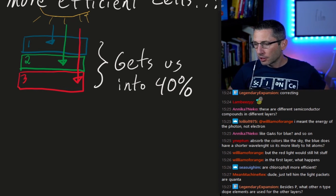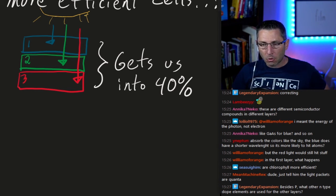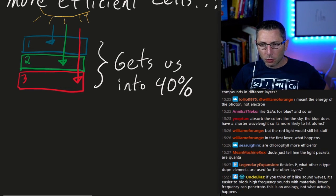So you can have basically anything. Arsenic, antimony can be used, or you can have larger composites of different substances. But you'll see a lot of arsenide as well. Okay, so this is one thing that gets us to higher efficiencies.